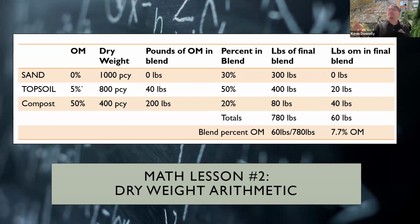But when I use this, I use it from a standpoint of, hey, if I need to be between 6.5 and 8.5, this is probably going to get me where I need to be, right? If I need to be 7.5, I would not use this blend. I would try and get myself more into the range so that with variation, I'm still going to hit it.